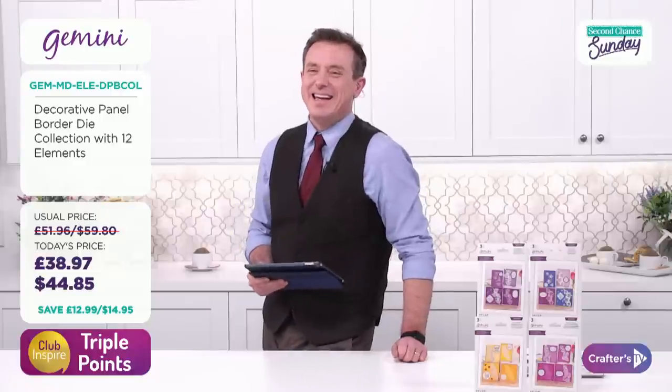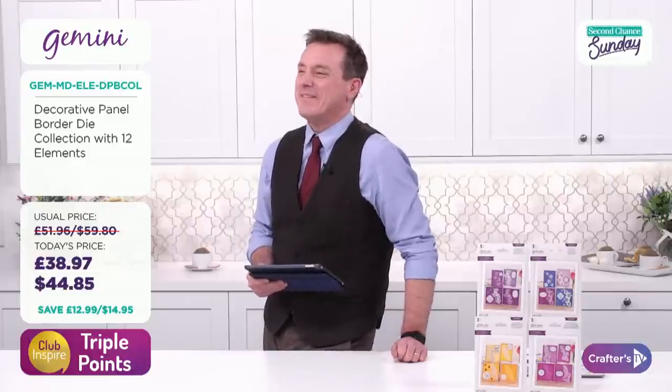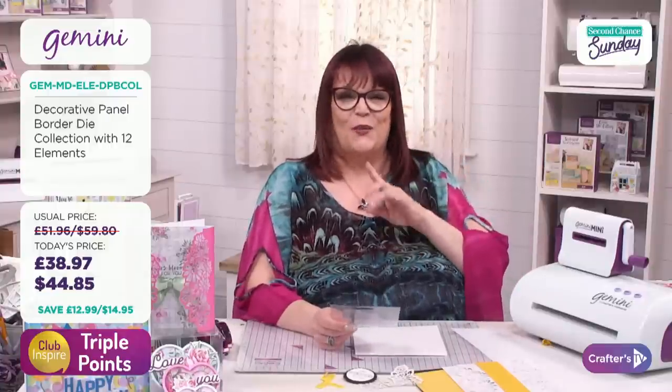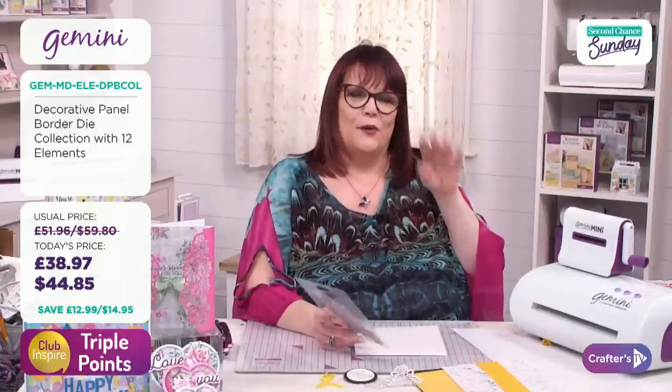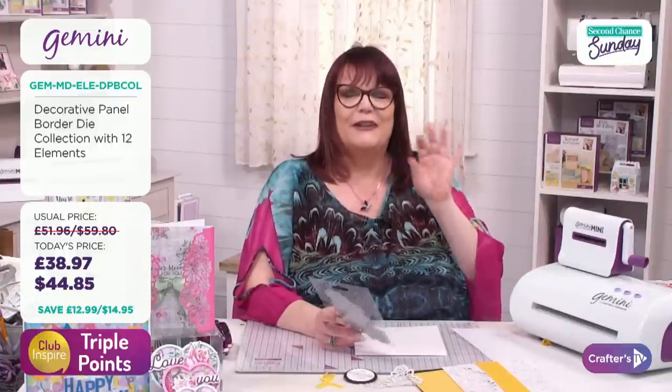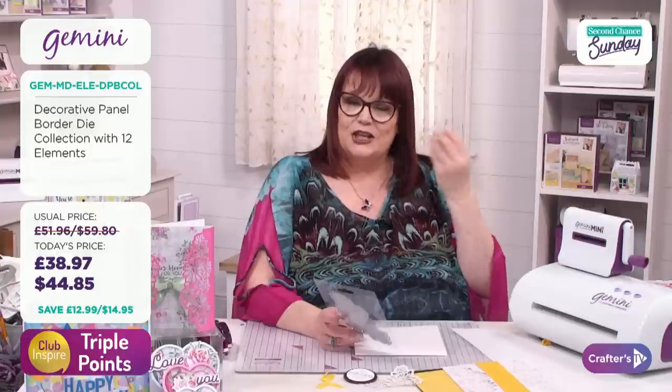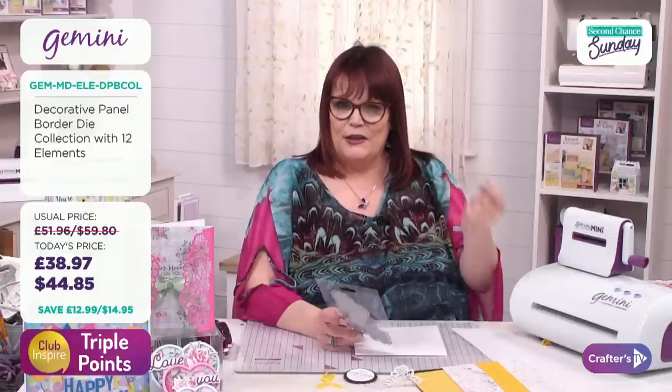Are we looking at the decorative panel border dies? We are indeed. We're going to kickstart it off. I'm going to use the daisies to start with. I think it's four in the collection, isn't it? Four, if I remember rightly. Four in the collection. Yep. But you think about those four dies. Each die set's got three dies. Three different ways you can use them.